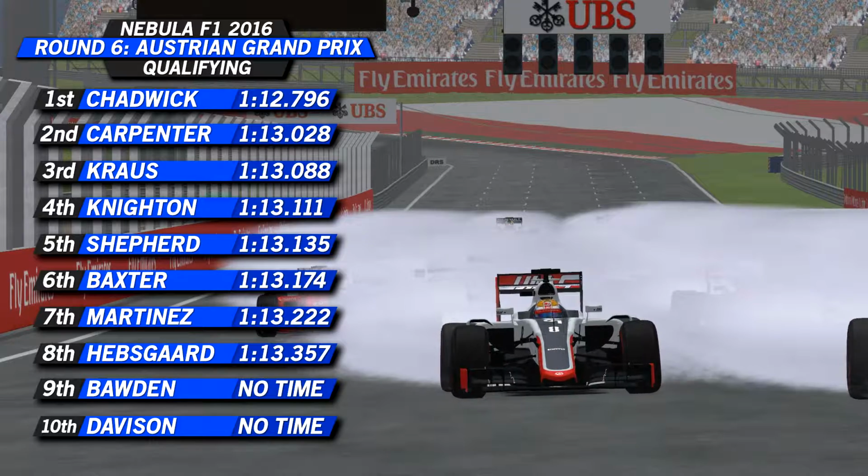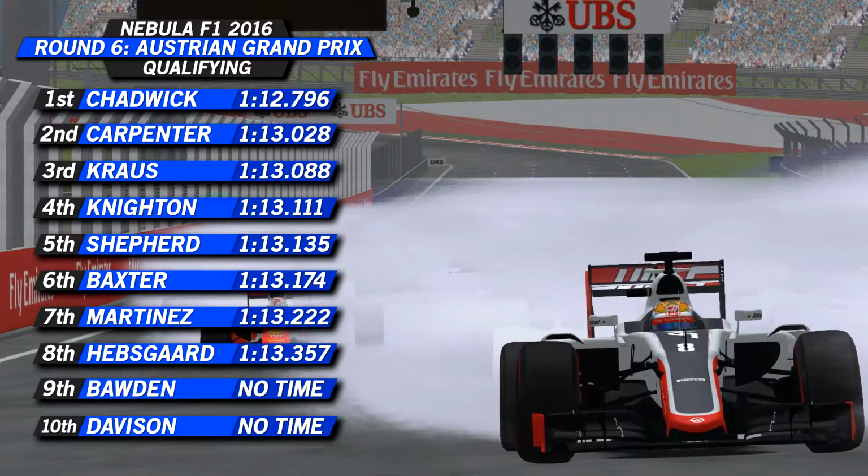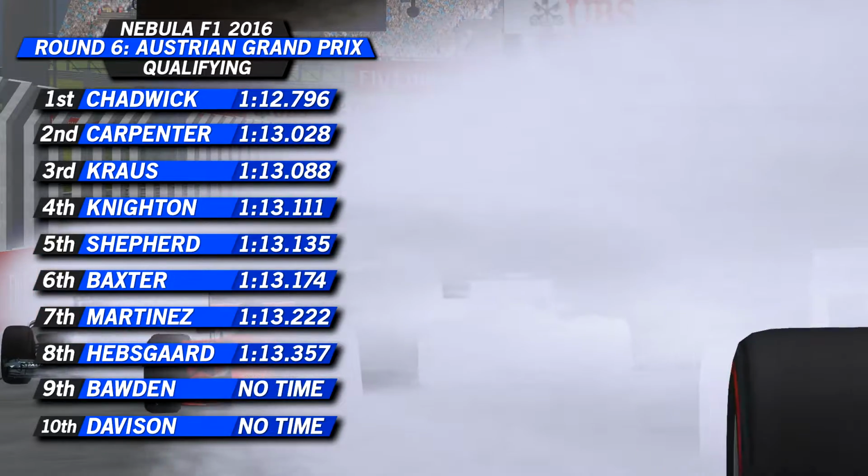On row 2, it's Kraus and Knighton Shepard in 5th, followed by Baxter and Martinez down in 6th and 7th respectively. Hebsgaard was slowest of the drivers to set a time, and Bodden and Davison round out the top 10.